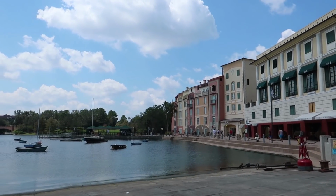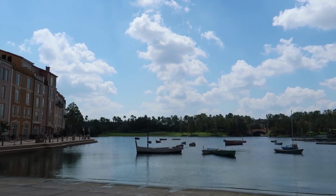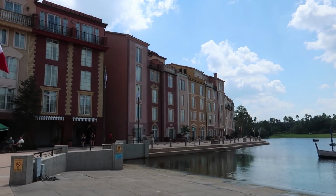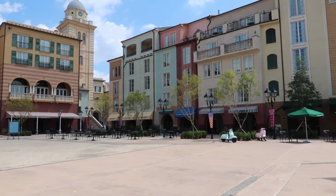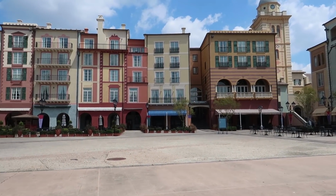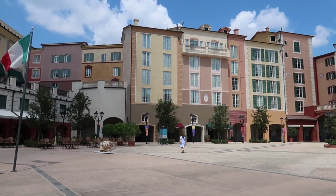I'm gonna give you guys just a real quick spin around so that you can see the views here at Portofino Bay. I think they're really amazing. I think this is one of the best themed hotels on Universal property, if not the best themed. The other ones are kind of not as transportive as this one. I feel like I'm transported to a totally different place when I step foot in this courtyard right here. It really is amazing to me.